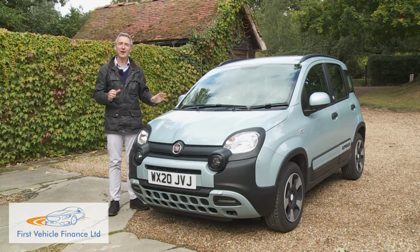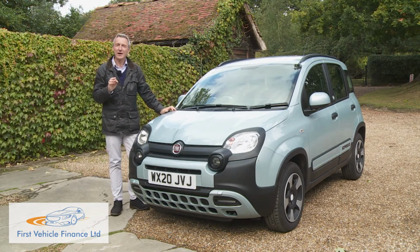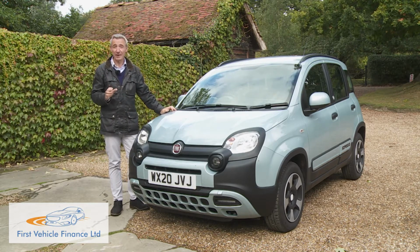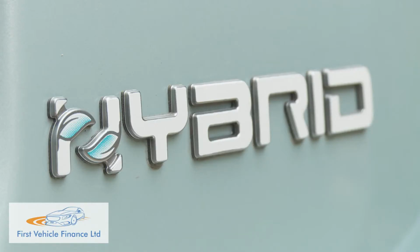Almost every car you can think of on the market can be pigeonholed into a specific market segment. And even if it can't be, it's likely to appeal to a very specific group of customers. In many ways, the Fiat Panda is different. And here, with this latest mild hybrid version, we're going to find out why.